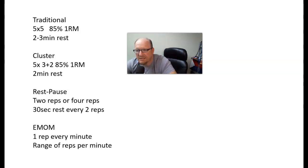Well, a cluster set is where you take an intra-set rest. So in other words, you do 3 reps and then you rest for 30 seconds, maybe 15 if you're doing hypertrophy, but if you're talking about strength, I would do 30. So you rack the bar, you step away from it, and you give yourself 30 seconds. Then you crawl back under the bar and you finish your set.